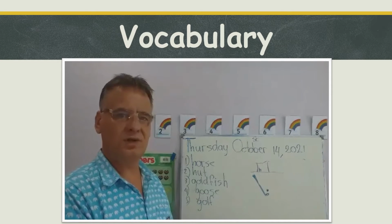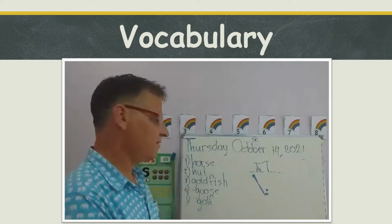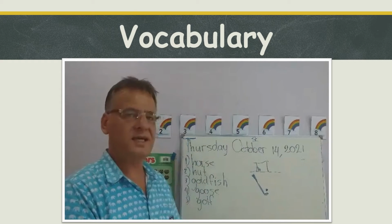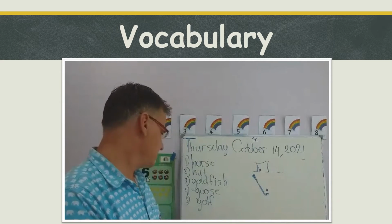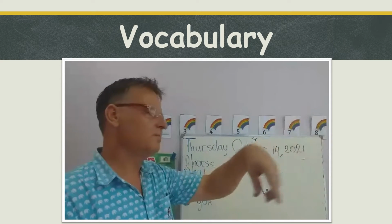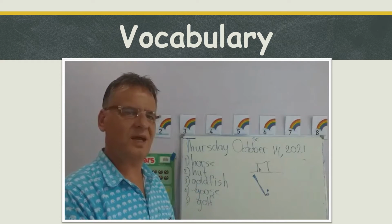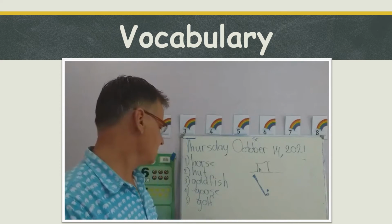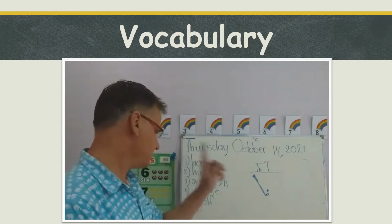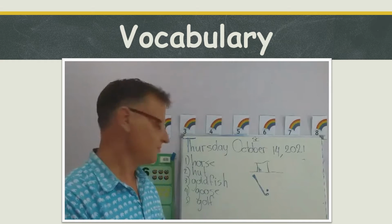Number 4, goose. Well, in school I think there are 3 geese. Those birds walk around behind the playground in school, and they always make noise. So those are geese. But if it's only one, you say goose. If it's more than one, you say geese.